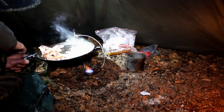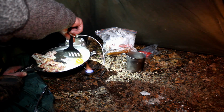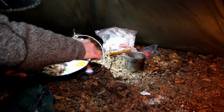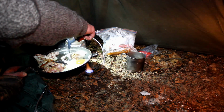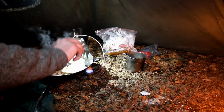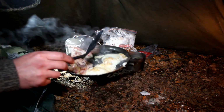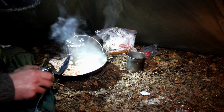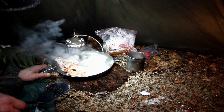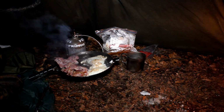Right, let's see if I can flip them. Probably not, because they're still a little bit raw on top. But I get to use my new spatula. Oh yes. First one done. Sorry if my arm's in the way, folks. Master Chef here. There we go. Whack them on there. It seems to have gone a little bit. Right, I'll just leave it like that. Precariously balanced.